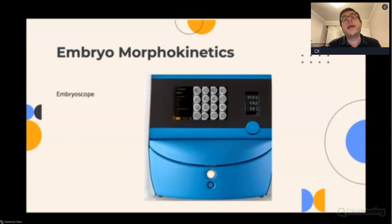Then came the era of embryo morphokinetics. What is that? It all started with the embryoscope. This is an image from an embryoscope. What is this? This is an incubator with a built-in video camera that allows us to culture the embryos continuously from the moment immediately after we insert a sperm inside the egg until just a few minutes before we transfer that embryo into the womb, or until we freeze that embryo. This allows us to do continuous embryo culture without damaging or touching the embryos, without changing the exposure of these embryos to variations in temperature, humidity, oxygen pressure, and so on.